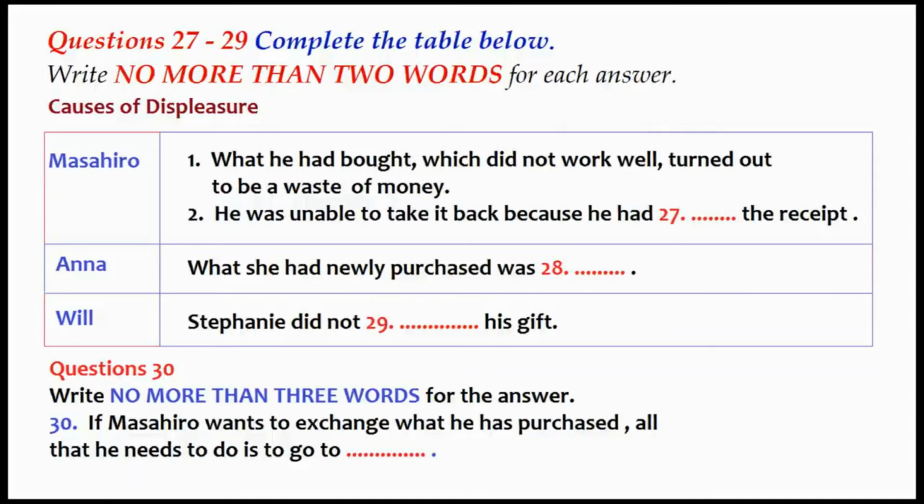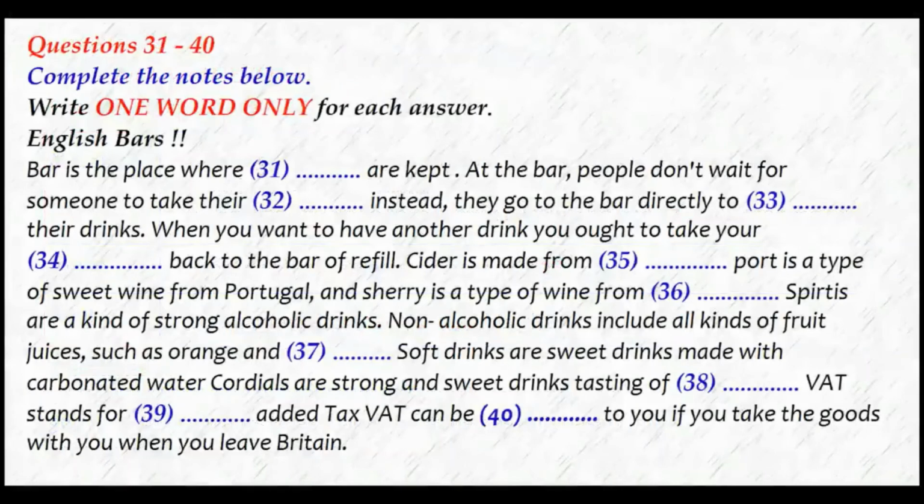That is the end of part 3. You now have half a minute to check your answers. Now turn to part 4. Part 4. You are going to hear a conversation between 2 students. They are talking about the English bars. As you listen, complete the notes below. First, you have some time to look at questions 31 to 40.